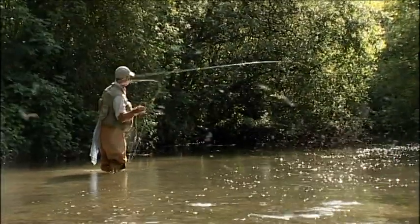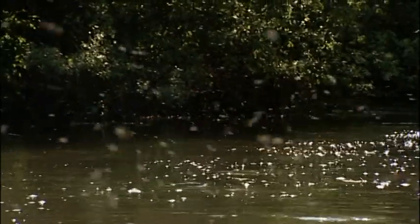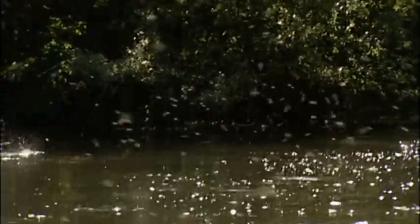It's getting late in the day now. Not a lot's been happening, but one or two mayflies starting to come off. We may get a hatch, and just cover them with a little dry. See if I get any joy that way.